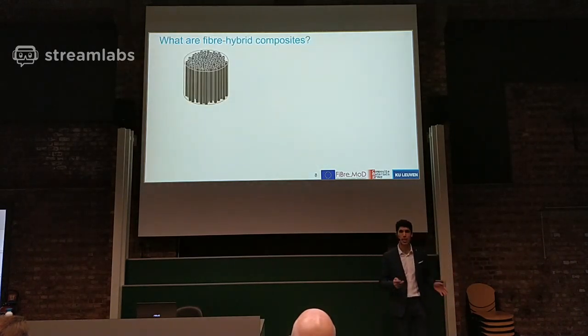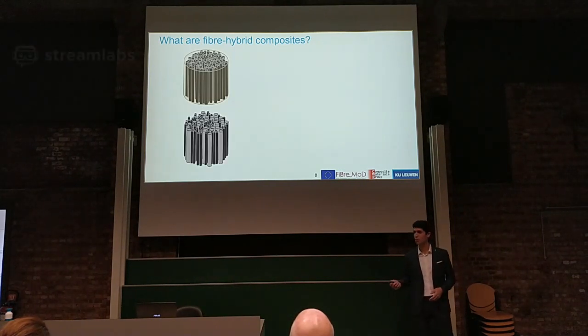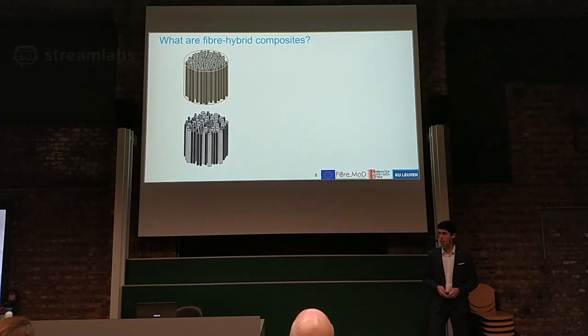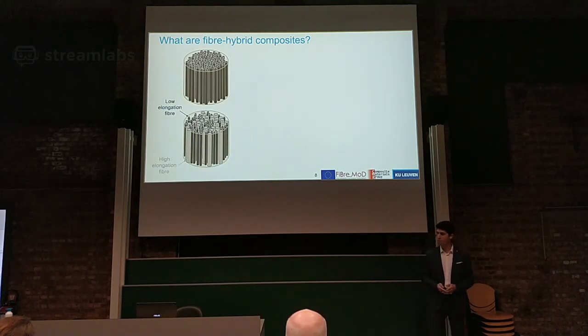As I said before, if we add fibers to a matrix, then we get a composite material. But if we have at least two fiber types, and normally we call them a low elongation and a high elongation fiber, because one is more brittle and the other is more ductile, and we add a matrix to it, there you go, we have a fiber hybrid composite.